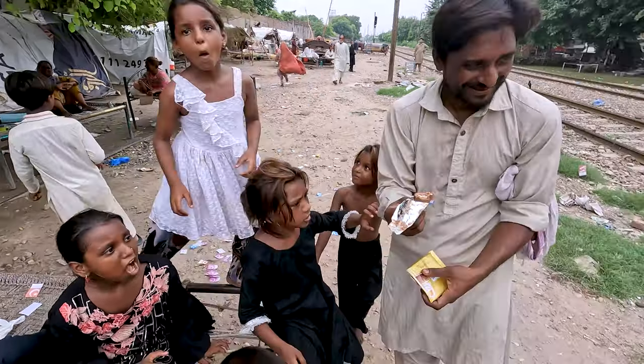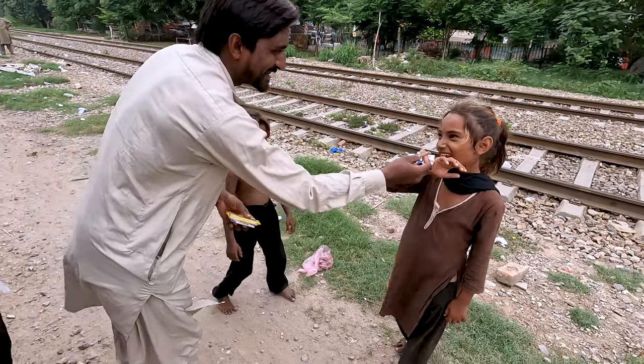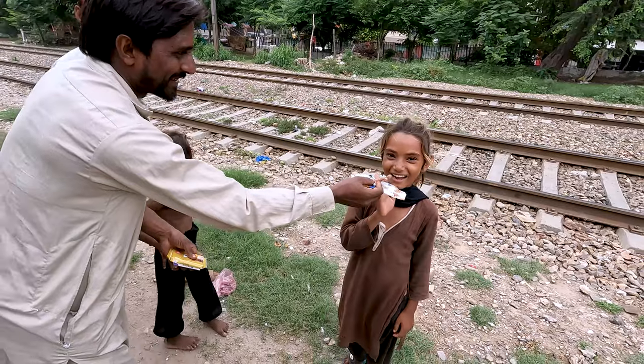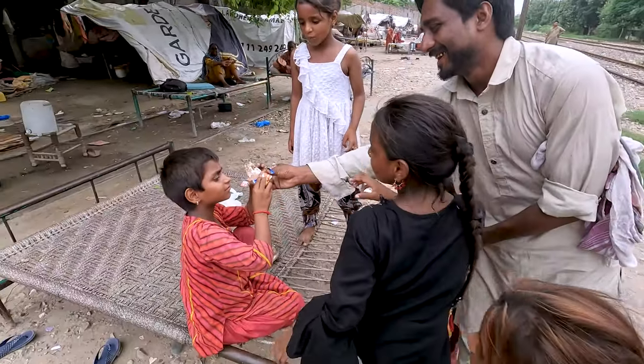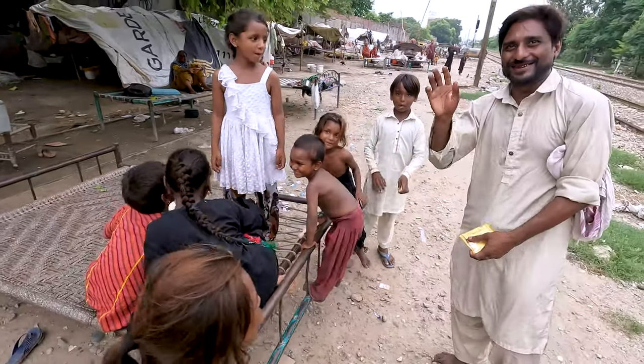Everybody gets a bite. Chocolate. No, she doesn't want to try. It's okay, it's okay. Oh, wow, the children have like dyed hair here. That's really, really cool. They're going to fight for it. Oh, she's got to get a bite. Trying to squeeze in. Thank you, my friends.